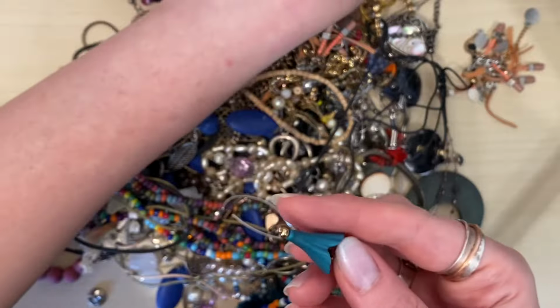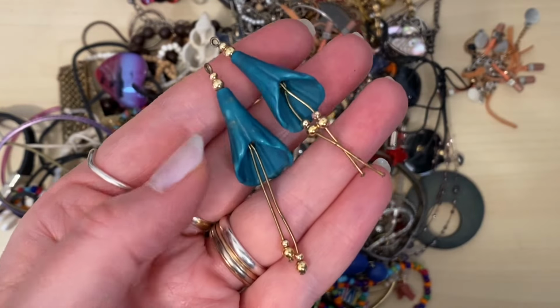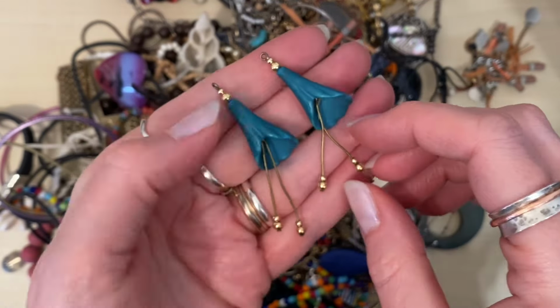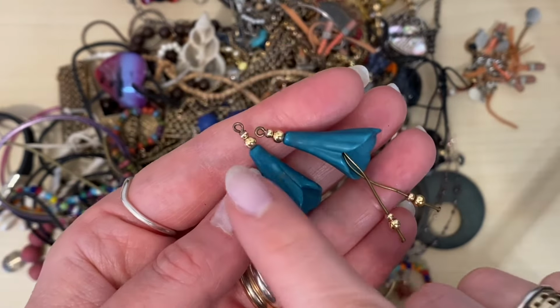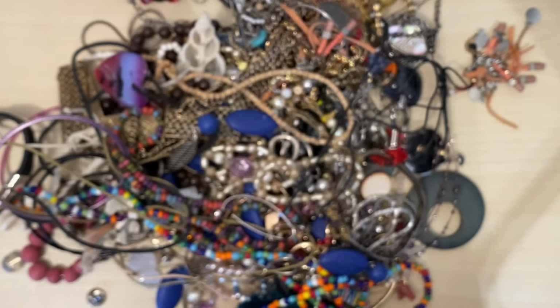Oh, these are pretty. Oh, my mum's friend used to make earrings similar to this back in the 80s, late 80s, early 90s. They just need straightening out, I think, or I might put them on to new head pins just to restore them. And then we just need to pop them onto new hooks. Those are lovely. I shall definitely bring those back to life.